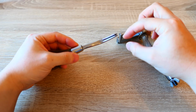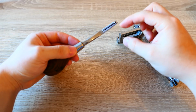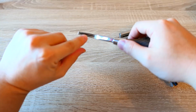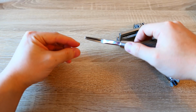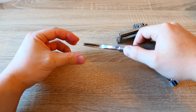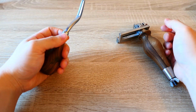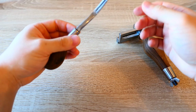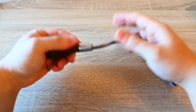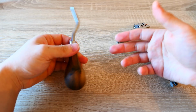This one is simple, but the other one has two sizes in one head. For example, this has two grooves in it, so one side is thick and the other side is thin. So you have two sizes in one head. It's pretty cool, but I didn't really get the point, because I have quite a lot of edge bevelers. I just needed the smallest one he makes, so I just ordered one.